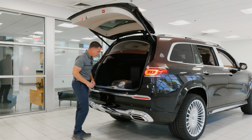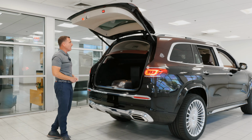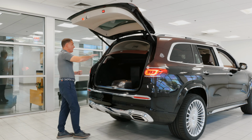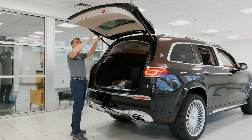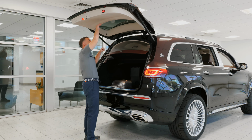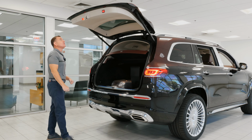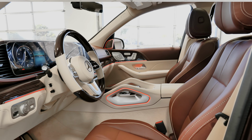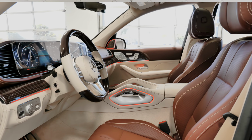And then, of course, you have plenty of space back here for the size vehicle that it is. But again, I don't know if it shows through, but everything is just dripping in leather. The whole deal is just leather. And then it's triple sewn with a center stitch, all the detailing that makes this vehicle 100% a Maybach. So come on inside. I'd love to show you that as well.